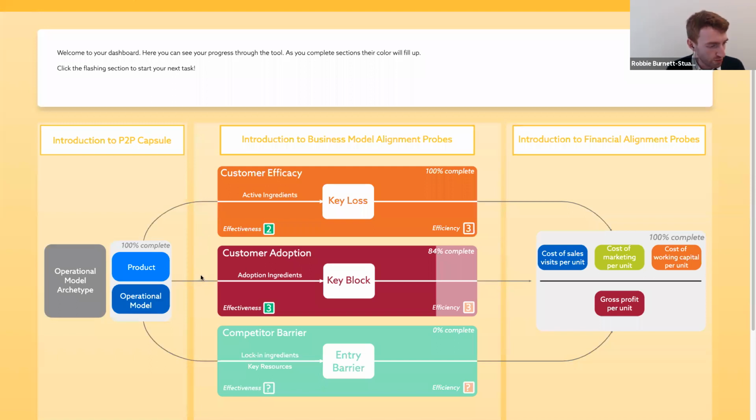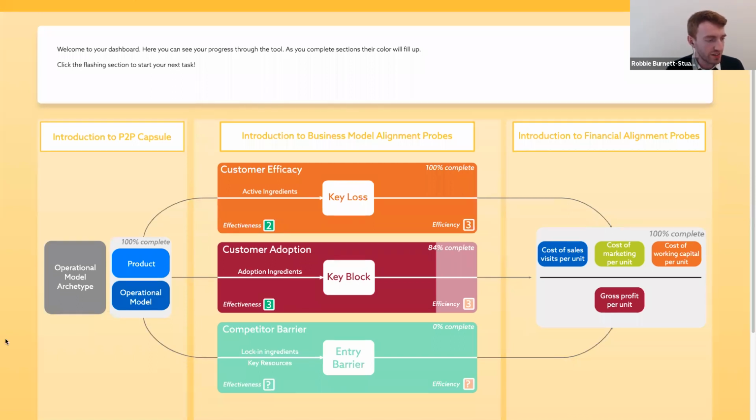The customer adoption probe is about defining exactly what is hindering adoption of your product today. Is it getting customers to want your product, buy your product, or use your product correctly? You'll be encouraged to think about how adoption strategies can be integrated into the product itself and remove the burden from expensive sales and marketing strategies, such as below-the-line activations.